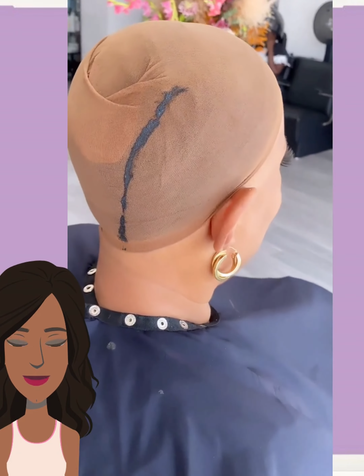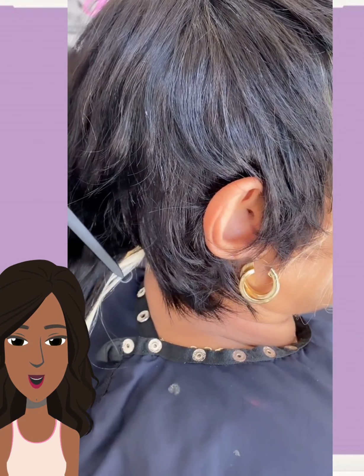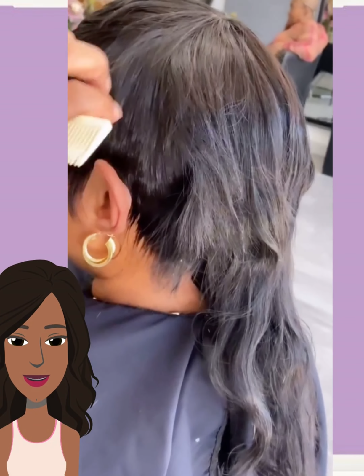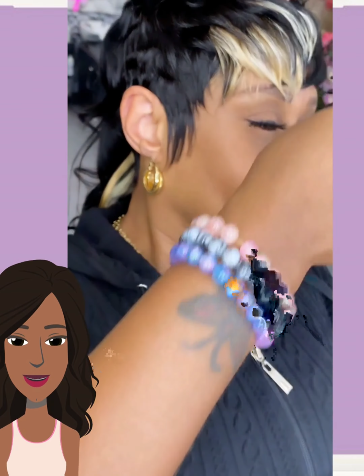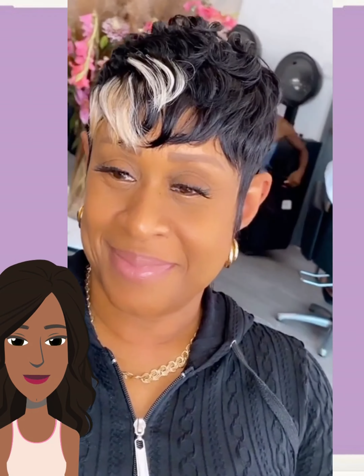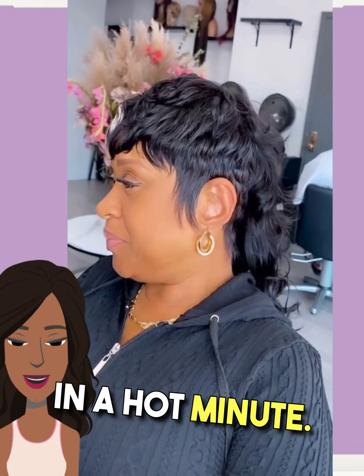So next up, we have a quick weave install. Okay, so we've got a mullet here with the color black and pops of blonde. Now, I've been talking about this for the past couple of videos, that color block trend is really starting to take off. We are seeing that more and more, and I really like it mixed in with the mullet style. Kind of gives it even more flair and edginess. Very pretty style. I would rock this in a hot minute.